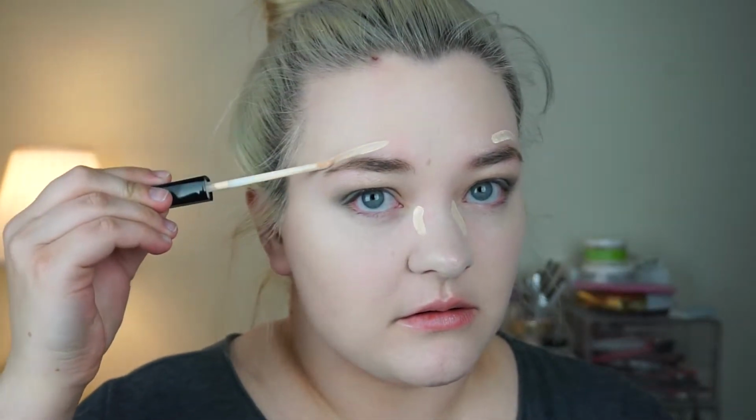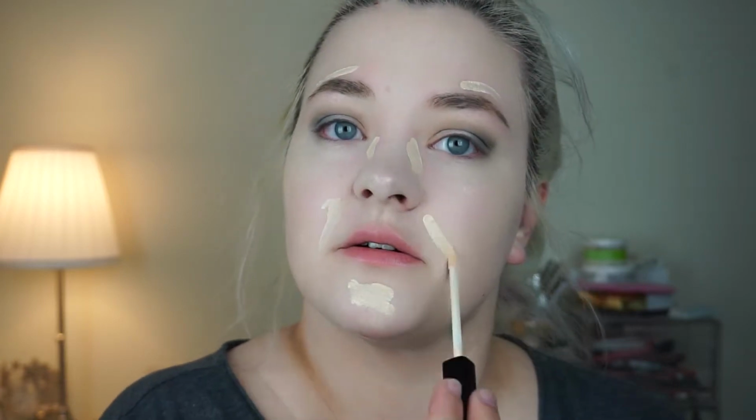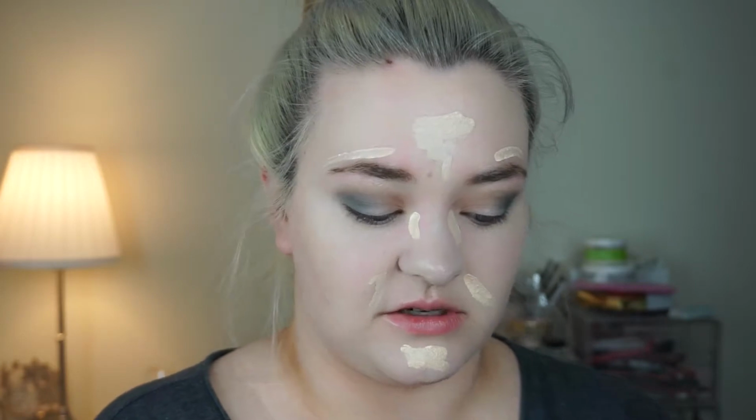It's all clinging to everything. Like, okay, I need either a lot more concealer or something. Let's just see. Let's just see if the concealer can save the day up in here. Because I remember this concealer having pretty decent coverage my first time around trying it. Let's just see.